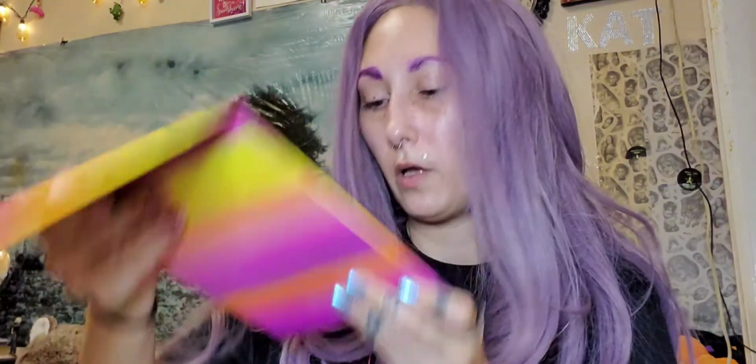Then we have Under the Sun, which is a neon yellow. And my palette is trying to run away from me. So that's Under the Sun. Then we have Ride or Sky, which is a bright neon blue. That's Ride or Sky. And then the last one, which is a neon purple called Major Inspo.